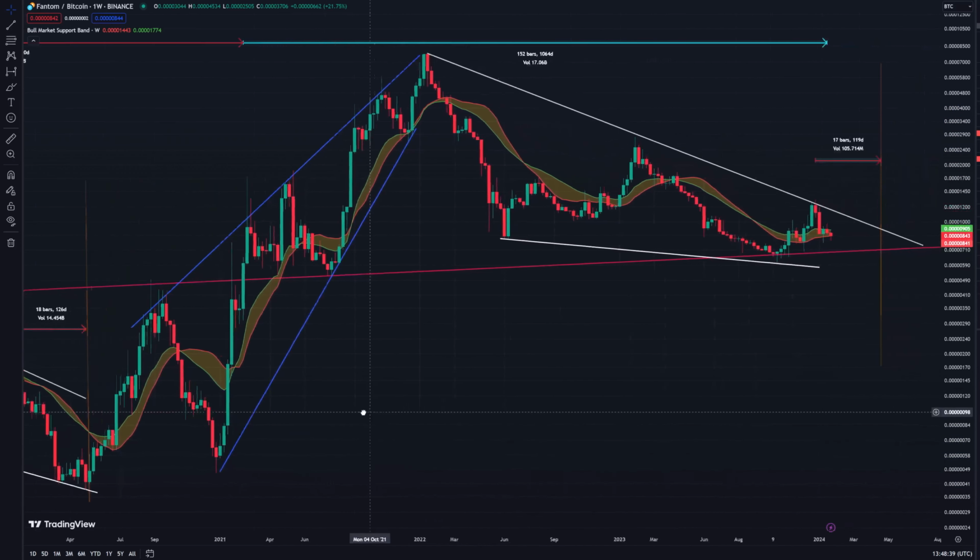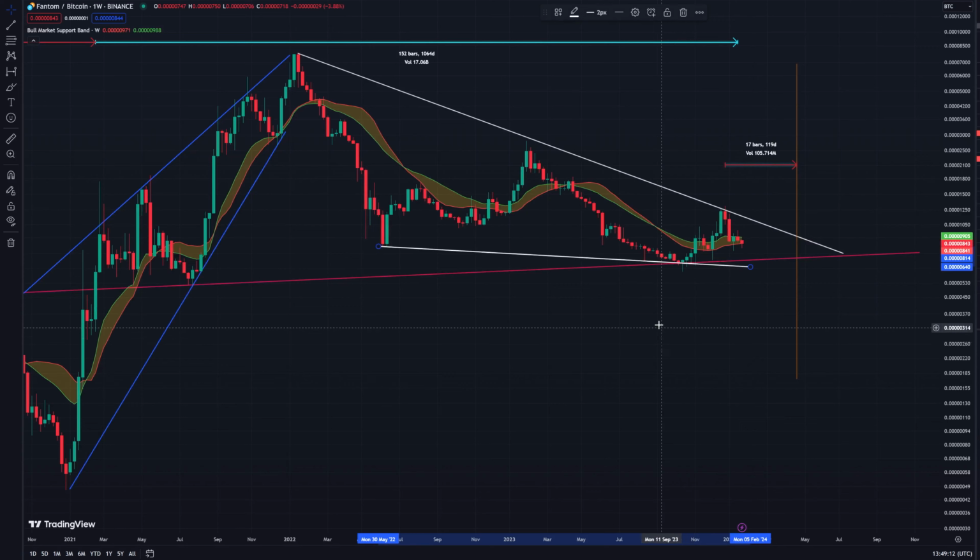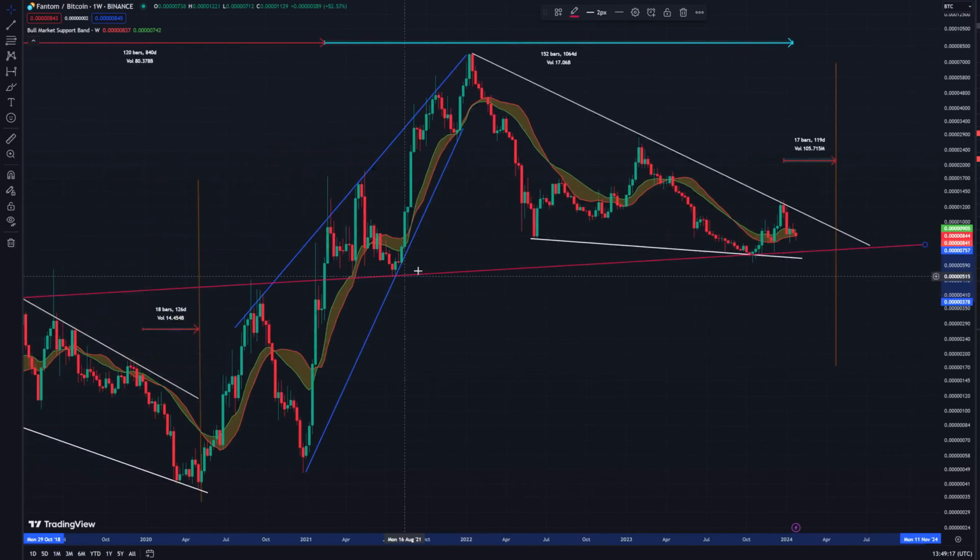If we zoom back to current day, we can see we spend some time testing the top, but ultimately we spend most of this time slap bang in the middle. And while we have fluctuated up and down, above and below the bull market support band, we are probably spending an even amount of time on each. And I should actually update this white line to something like this, because we can see that we have bounced off this true value of Fantom.